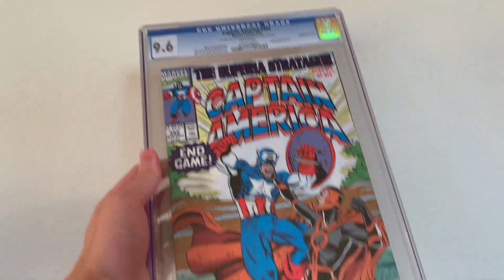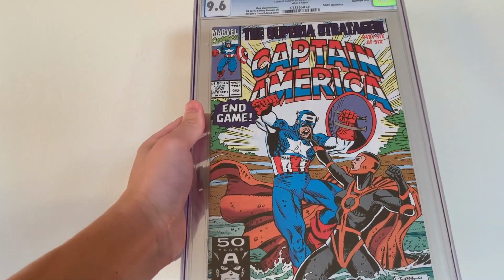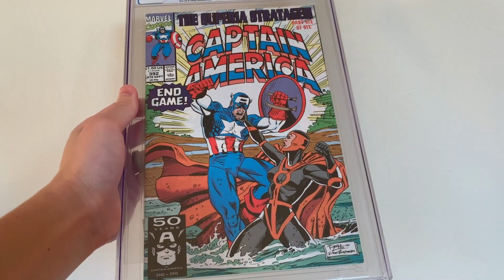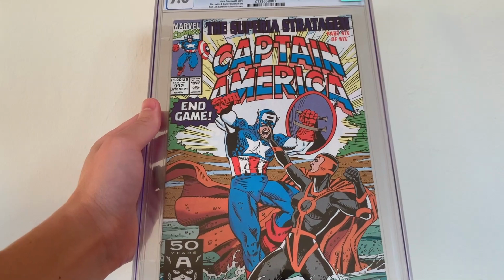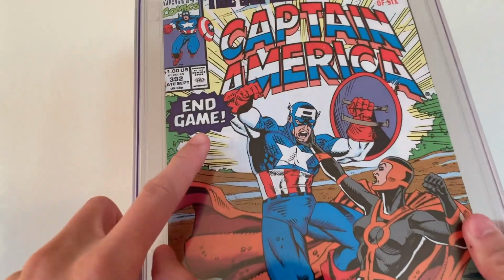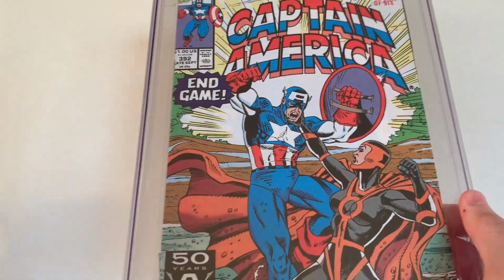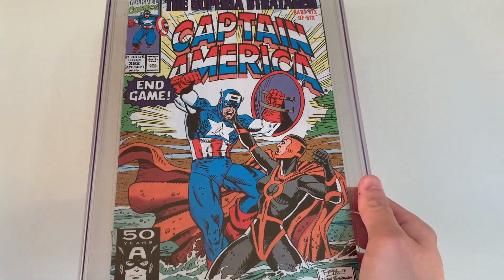All right, next up is a pretty cool book. This is Captain America 392 from 1991. It's not really any significance to this book. Two things to note. It says Endgame on it, so that's kind of cool. Little nod to Avengers Endgame.